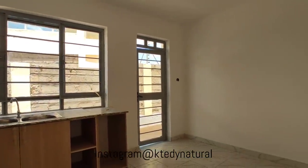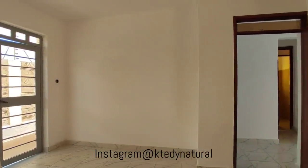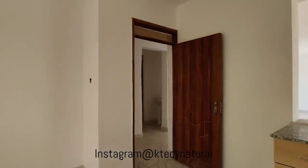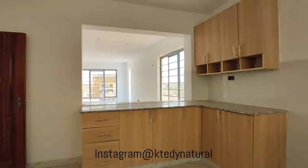Enough space for your kitchen appliances. Good size kitchen area if you have a two-door fridge or a large fridge, if you have a six burner cooker. This space, I mean, I love it. It's standard.